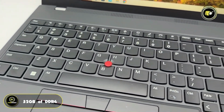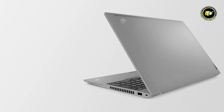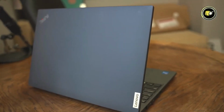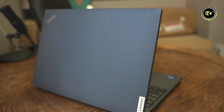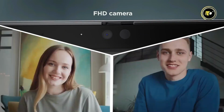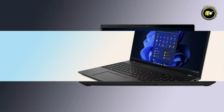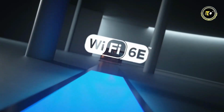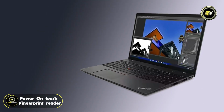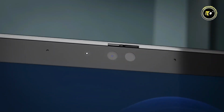With up to 32GB of DDR4 memory and 2TB of PCIe storage, it offers ample memory and storage space to meet the needs of modern professionals. Equipped with a 52.5-watt battery supporting rapid charge technology, the ThinkBook T16 Gen 3 provides up to 11.1 hours of battery life, ensuring uninterrupted workflow throughout the day. The 1080p FHD camera with privacy shutter, along with optional FHD+IR hybrid camera and privacy guard, ensures secure and seamless video conferencing experiences. With connectivity options including 4G, Wi-Fi 6E, and Bluetooth 5.1, as well as security features such as Intel vPro Security and Power on Touch fingerprint reader, priced at $2,421.55, it offers premium features and sustainability for discerning professionals.